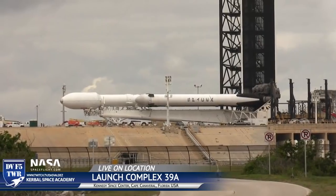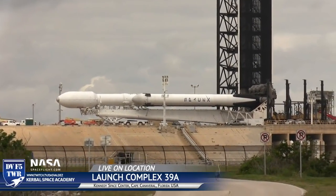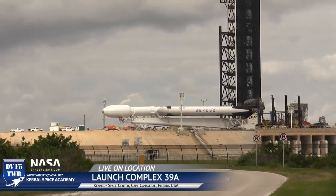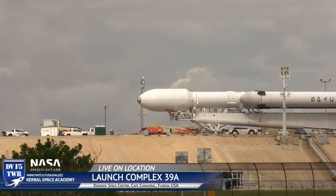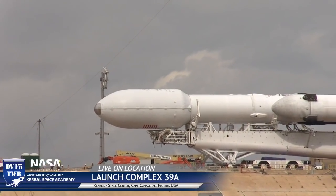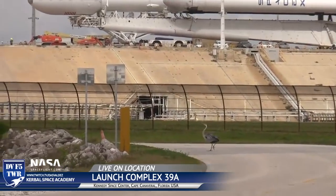We are going to get closer and closer to this rocket. We are not quite inside the fence. You see that fence up there? We're going to be inside the fence shortly. So thank y'all so much for being patient as we moved locations, but here we are. Falcon Heavy. Look at the top of the fairing there. And the bird walking across the road. Yeah, just strutting across the road right in front of it. Oh, there is a bird right there.